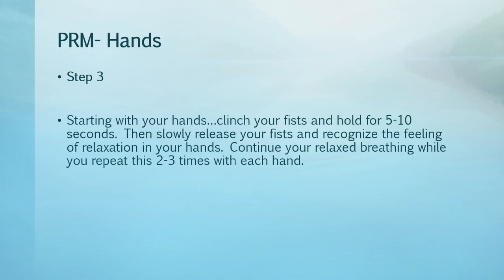Step 3. Starting with your hands, clench your fists and hold them nice and tight for 5 to 10 seconds. Then slowly release your fists and recognize the feeling of relaxation in your hands. Continue your relaxed breathing while you repeat this step 2 to 3 times with each hand.